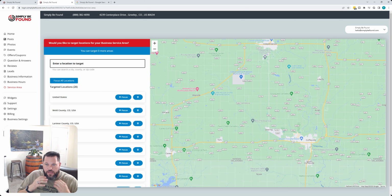You put them in, you make sure that you focus all your locations you can. You're allowed up to 20, and this will help you zone in and be able to target people within your service area.